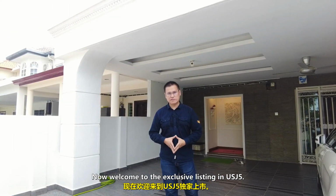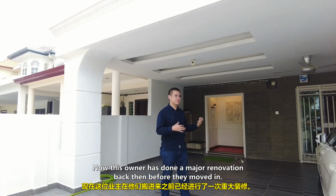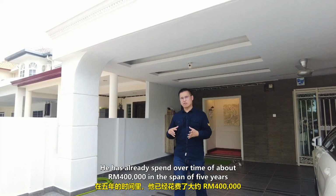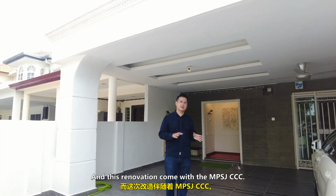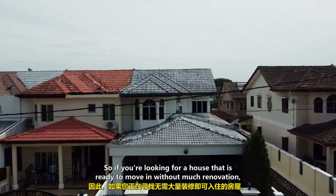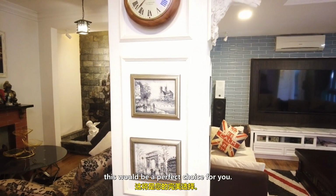Now welcome to the exclusive listing in USJ5. This owner has done a major renovation back then before he moved in. He has already spent about 400,000 in the span of 5 years. And these renovations come with the MPSJ CCC. So if you are looking for a house that is ready to move in without much renovation, this will be a perfect choice for you.